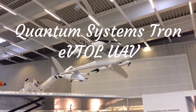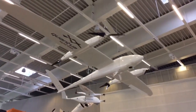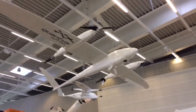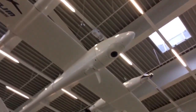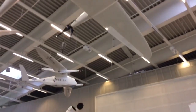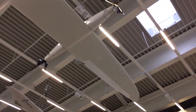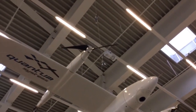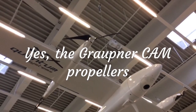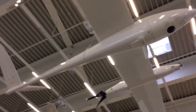Notice this drone here is constructed almost the exact same way as most composite competition level sailplanes, which I find interesting. From the looks of it, probably can't see as well on camera as I can here in real life, but it pretty much looks like a fiberglass and carbon fiber layup. And those props pretty much look like the Graupner folding props that you can get on Flight Comp. Yeah, funny.